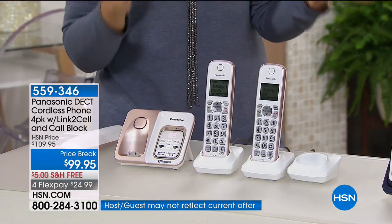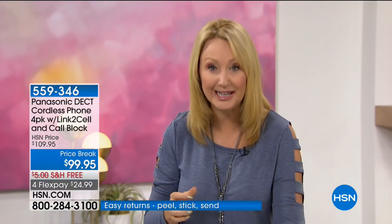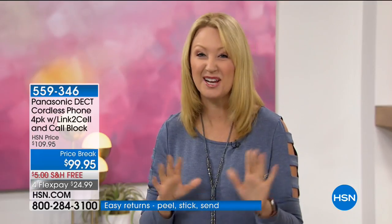Now, if you don't have a landline, it doesn't matter. You can still use the system without a landline, and maybe you're not going to use the system for the Bluetooth feature. Maybe you're just going to use it as a fully packed home handset. It's going to be perfect for that, too. So it's really great for everybody, whether you use your cell phone or not, but especially if you use cell phones, this is going to be fantastic.